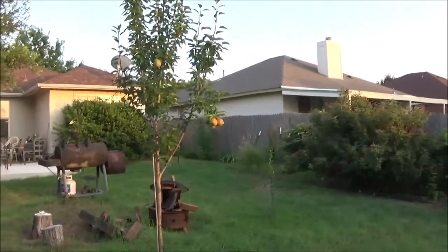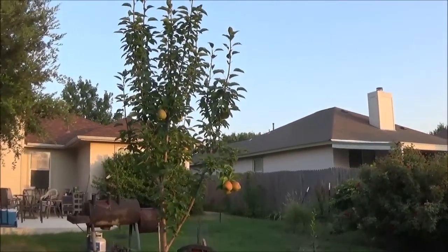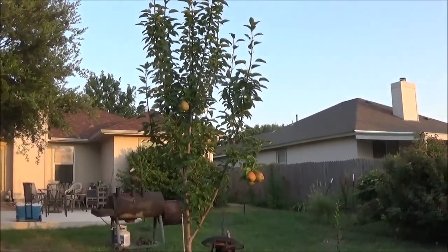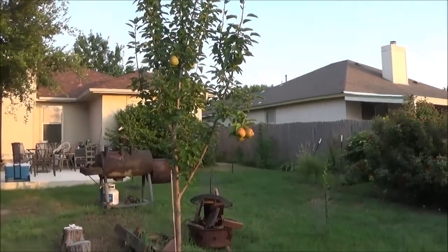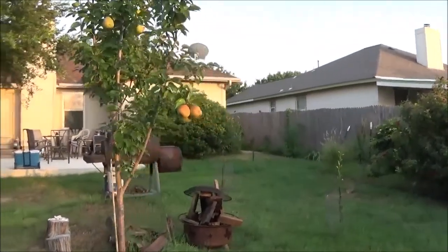This tree is probably about 4 years old. I bought it from one of the big box stores. It was either Home Depot or Lowe's, and it was already about half this size when I planted it. So it's had a couple of years to develop here, and I just wanted to show you some of the fruit that's coming off of it.